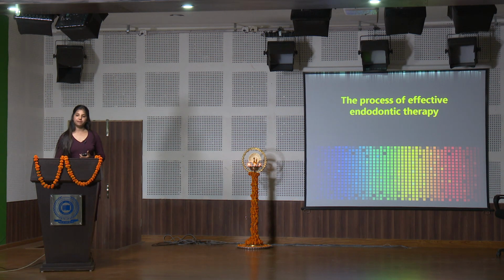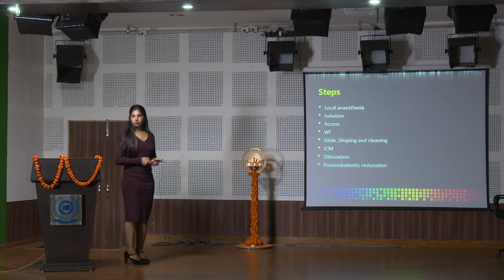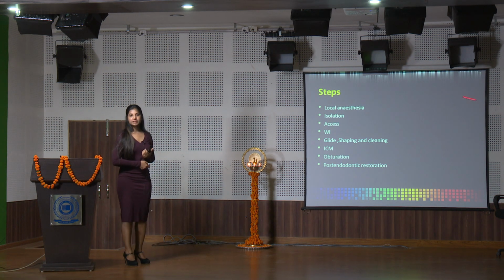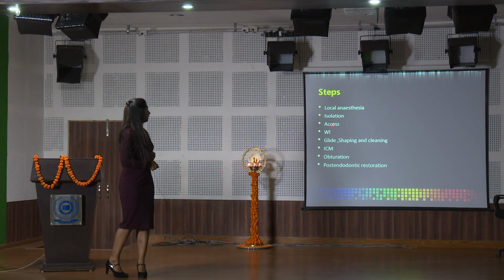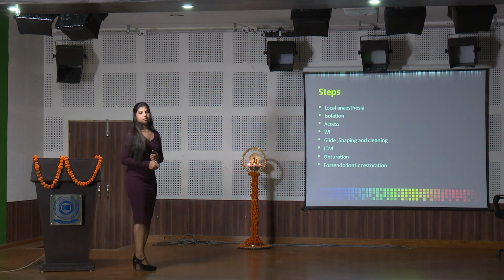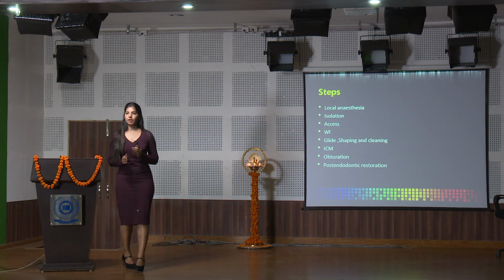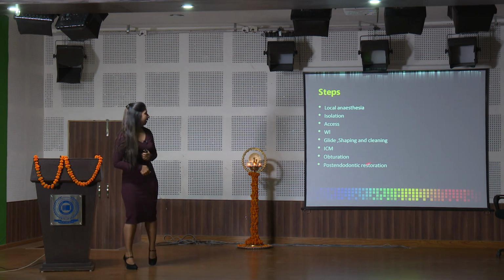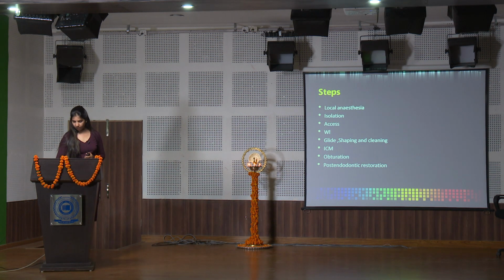So the process of an effective endodontic therapy involves all these steps: a profound local anesthesia, isolation with a rubber dam. Remember, it is mandatory to isolate with the rubber dam when you are doing any endodontic treatment. A good access, working length determination, reproducing a glide path, shaping and cleaning, use of intracanal medicaments whenever necessary, obturation, and a good post-endodontic restoration. We'll discuss the major points one by one.